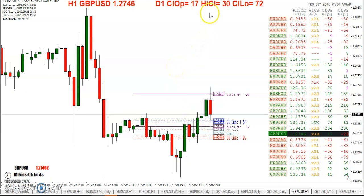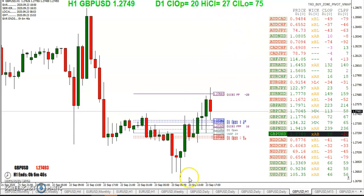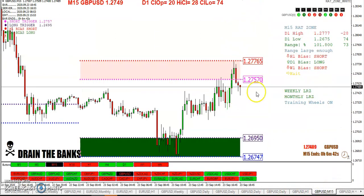And if you're doing the rat zone, then these numbers, high minus close off of the daily close, off of the current daily high, and the close minus low off the current daily low, you can see that price moved enough once again to give you a payoff from the rat zone, which we will see right here. So you can see price paid off from the red rats, price also paid off to the green rats. With this range 101, it's definitely large enough.